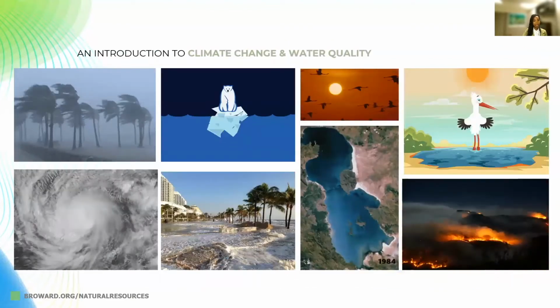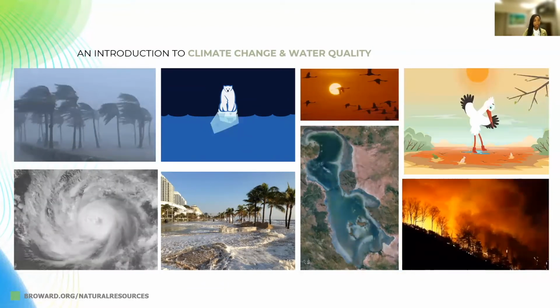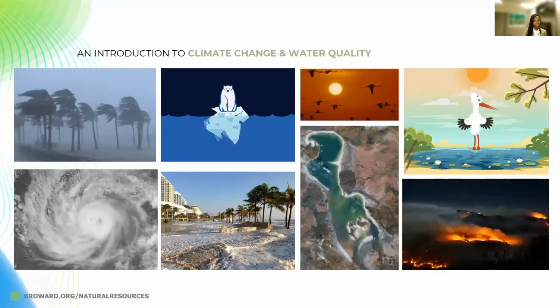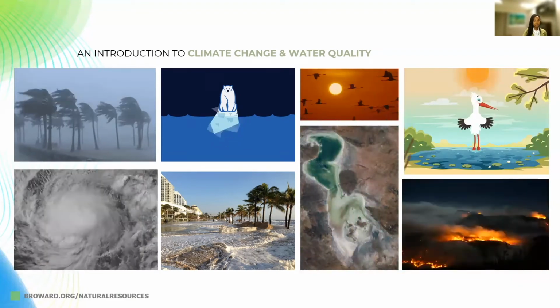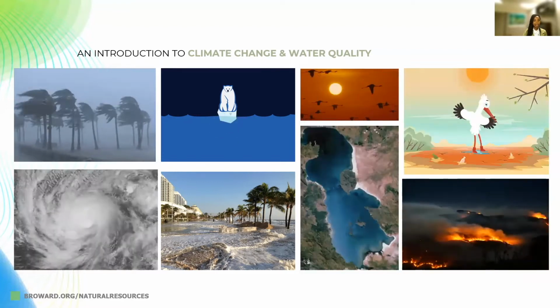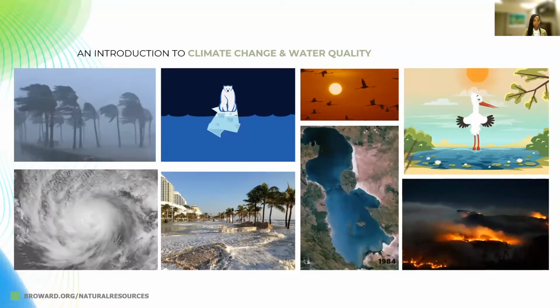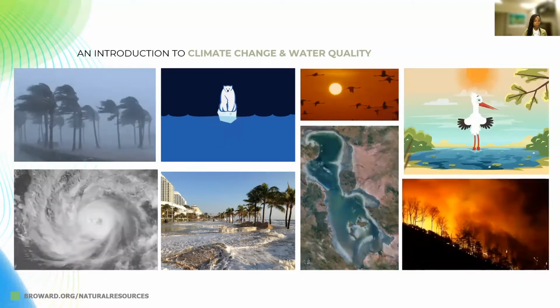Now, these shifts in temperature and weather patterns trigger shifts in natural systems, which then leads to a number of cascading effects across several sectors, industries, and resources, including our water systems. So let's take a brief look at some of the local climate change trends that impact our water here in Broward County.